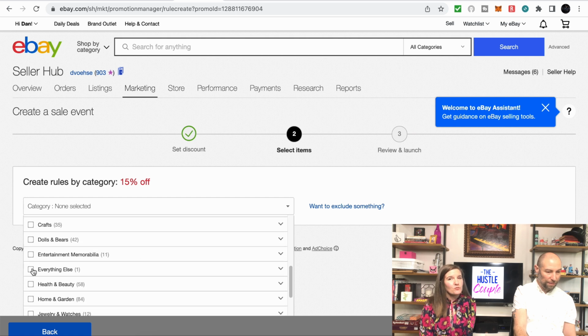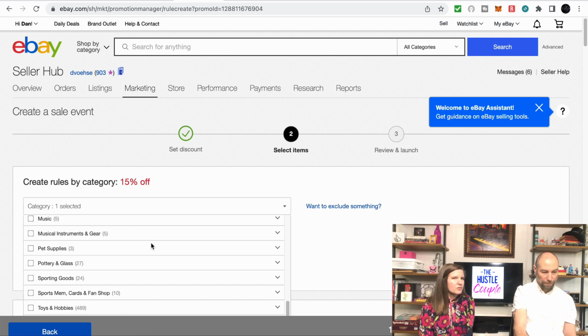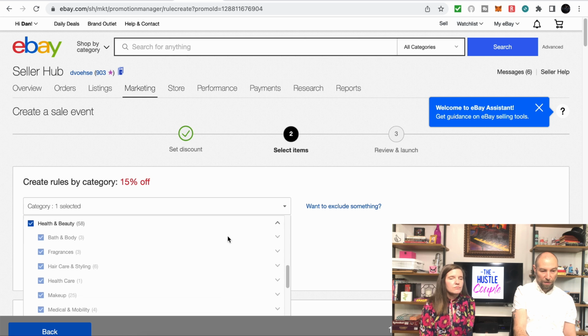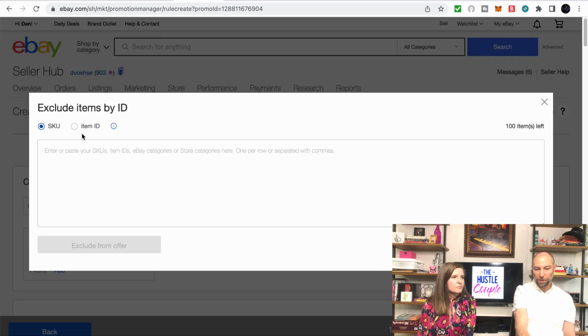There might be some things that you've priced pretty competitively already to move, and if you don't want to discount those further, that's fine, and you can exclude them. So you just select categories right there, or if you want to get really specific, you can open this up and individually select. These are eBay standard categories. I've selected what I want to exclude there. If you wanted to exclude a specific item, like a one-off listing that was super expensive and that's your absolute bottom price, you can exclude by individual item or SKU number, if you have SKU numbers on your items.